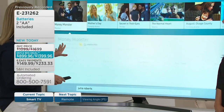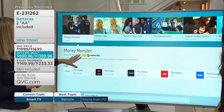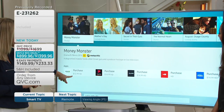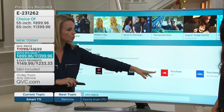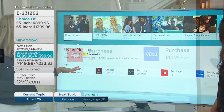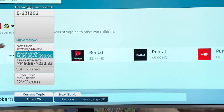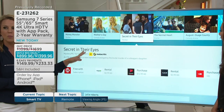So it's now going out scanning all movies with Julia Roberts in them. And then here's what's cool. So here's Money Monster. I can come down here. I could purchase it through Amazon, Google Play, TV Plus, YouTube. So maybe you have a subscription where it's already going to be available for you. You can instantly see all of your subscriptions and see who has the best price, or maybe it's already included for free.